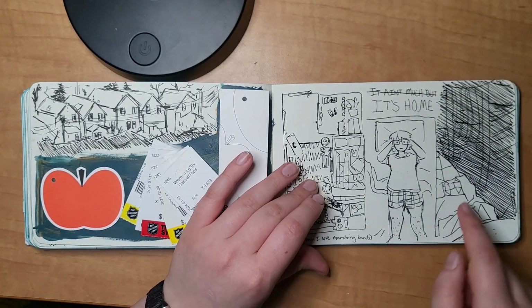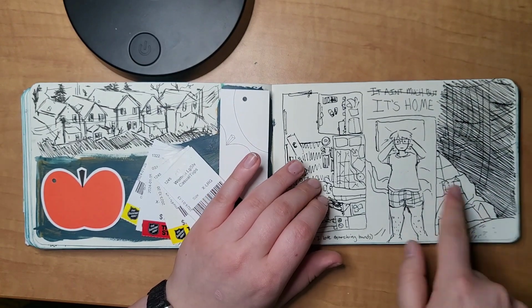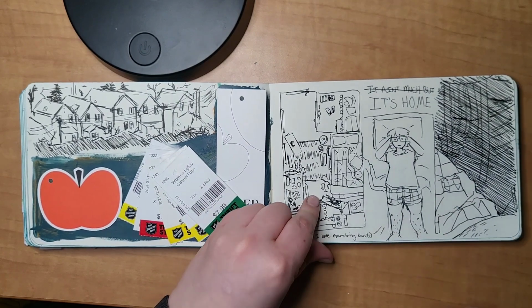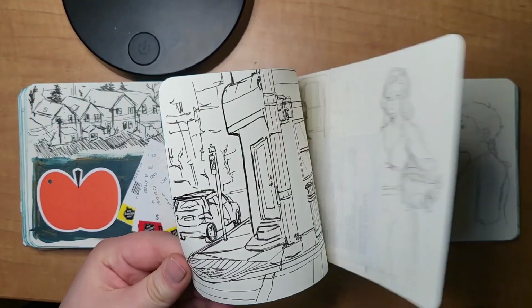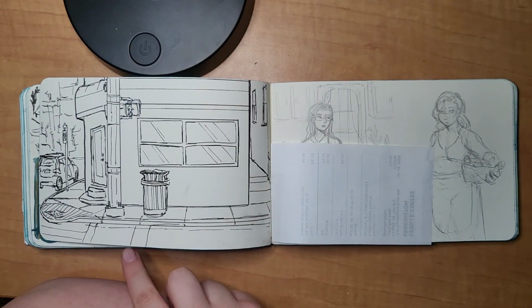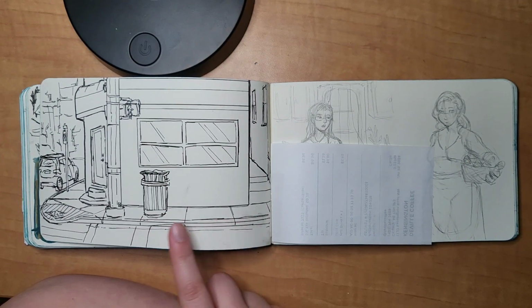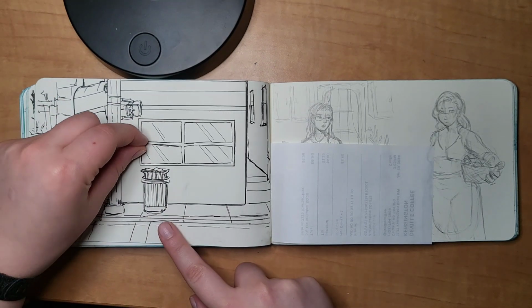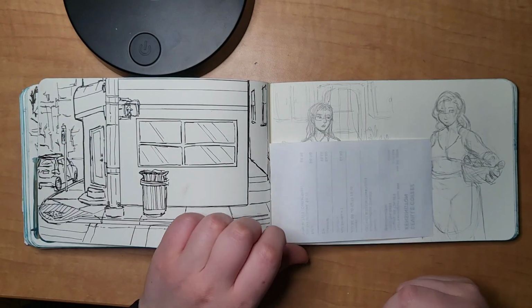Then this was just the view from my bed. And then I crossed out all the stuff back here because it looked bad. So you can see my bed and my leg. Whoops, almost skipped a page. I went to my favorite cafe, got a chai latte, drew the view. This window is wrong. It's supposed to be split into 3 vertically, not 2.